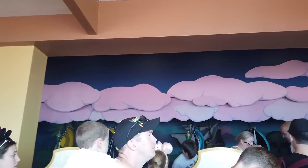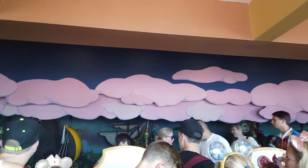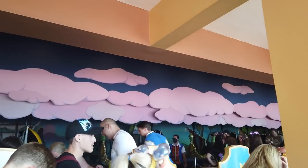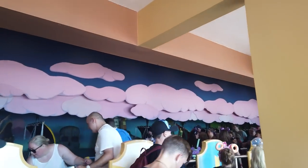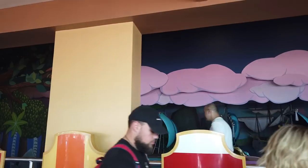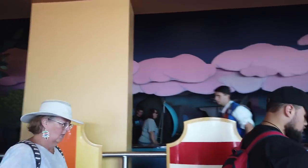If you're not purchasing Genie Plus, but you're a resort guest, I recommend riding this one first thing during that early theme park entry. If you're not a resort guest, I would wait till later in the day. You can always jump in line at a ride very last thing at night. Or if you are a deluxe resort guest, this is a good one to ride during that extended evening hours.